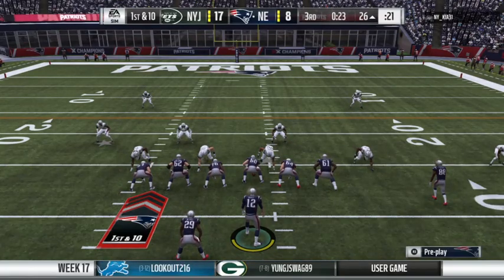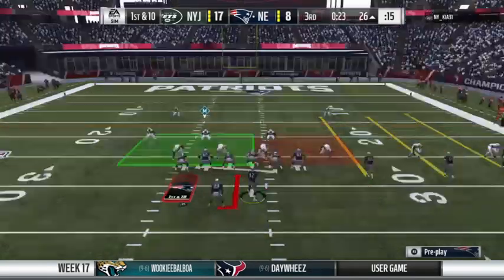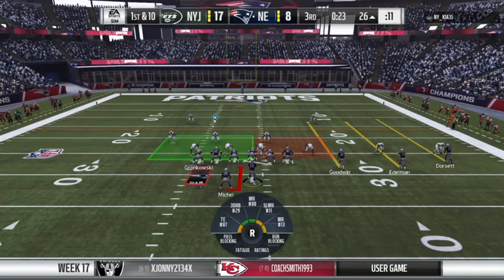Hey, boys, we got four down. Blue 20, Mike 20. 46 to Mike, 46. Watch the screen, watch the screen. Alpha. Screen, watch the screen. Watch the screen.